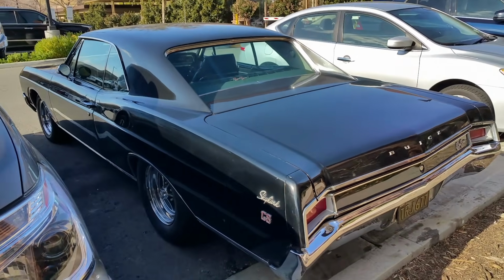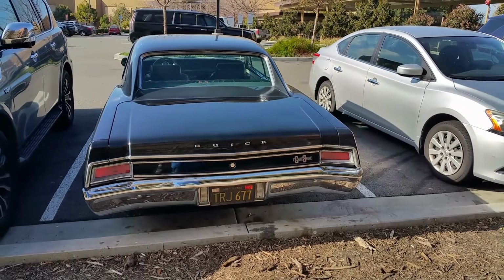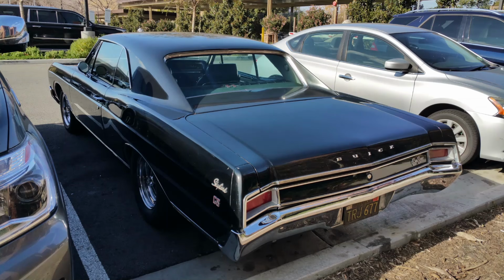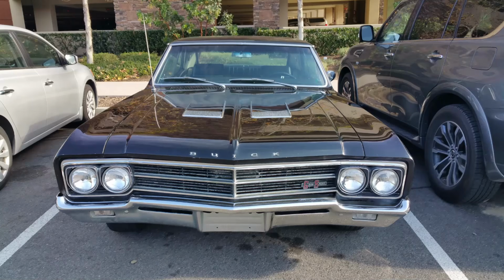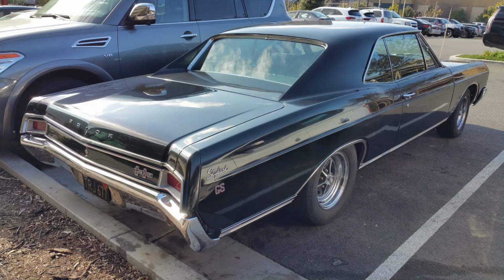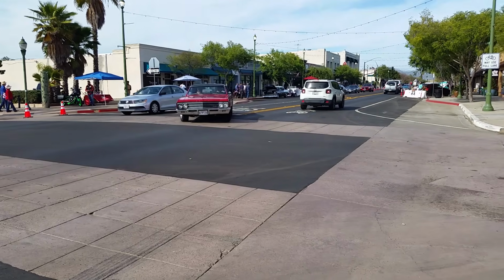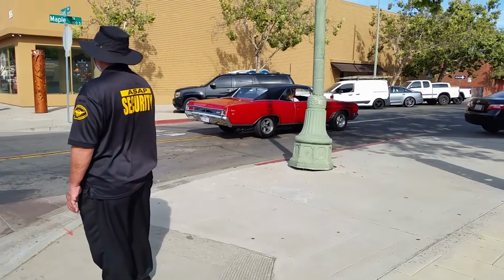And as far as the running, I was able to record the red one driving away from the cruise night, which was great. Unfortunately, I wasn't able to record the black one because the owner never came out of the casino while I was there, so I didn't get to hear that one run. But at least we got to hear one run, and like I said, they were pretty stout, just like any of the other 400 cubic inch GM cars back in that day in 1966.